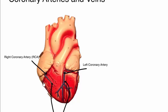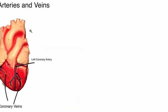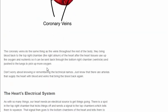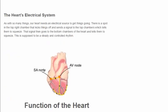So we have the right coronary artery, which wraps around and provides blood to this side. We have the left coronary artery that branches off into the circumflex that comes around the back, and the left anterior descending. And these other little ones, they have names too, but like I said, we don't need to get into that. Oh, I just clicked on the heart so you could see a single picture of it.